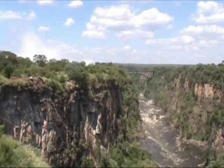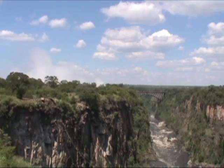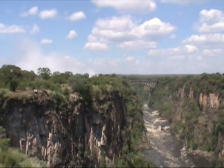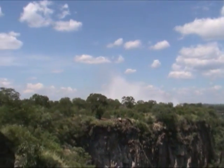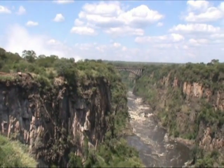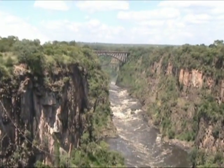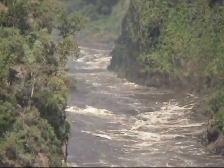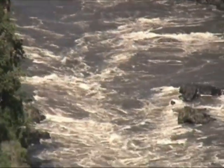So we've come down to the Zambezi River below the falls, and we see a bridge, and there are people that bungee jump from that bridge, but we haven't seen anybody bungee jump. We can see the mist from the fall, and we can see the river. The river is a long way down, so I'm sure these rapids are a lot bigger than they look like they are.